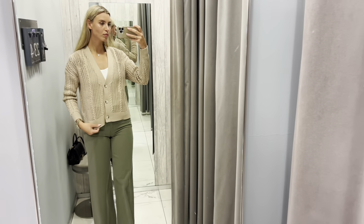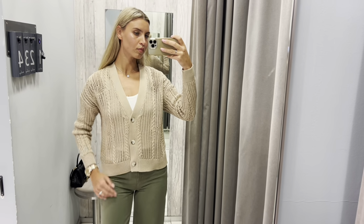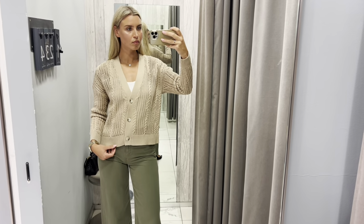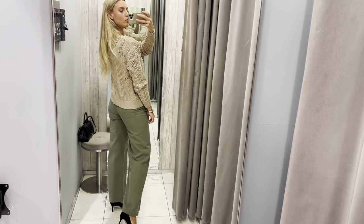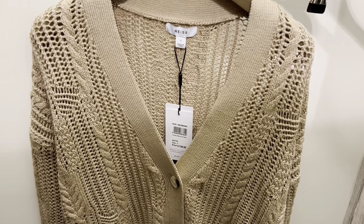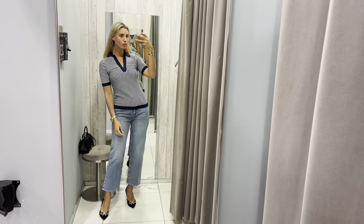And to finish the look, I've tried this nice knitted cardigan. Great piece. A very refreshing spring look, great top and jeans.